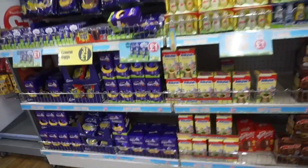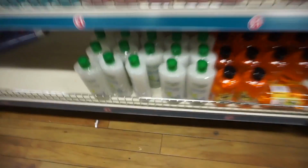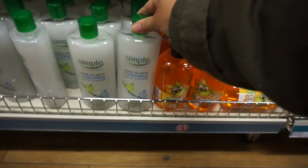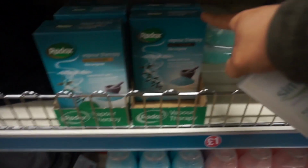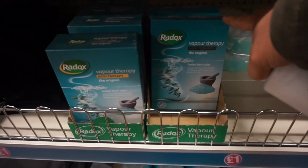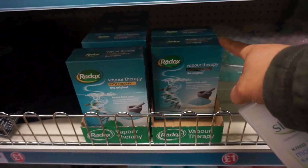They got their Easter section, Easter eggs. Night, Papa's calling you. Simple. I'm gonna get this. This is the one I got last time. They usually got the blue one, but they haven't got one today.